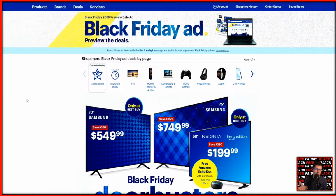So here is the Black Friday landing for Best Buy, and I will say, as compared to the layouts of the Target and Walmart ads, not exactly my favorite way to go about perusing the wares, so to speak, because it's not on a page-by-page basis. Everything is pretty much broken down into categories, so you might accidentally overlook something if you just click and go straight to the video games tab here. Instead, let's just do a walkthrough of the deals available in the Doorbusters category.